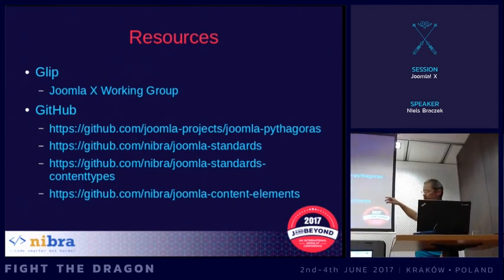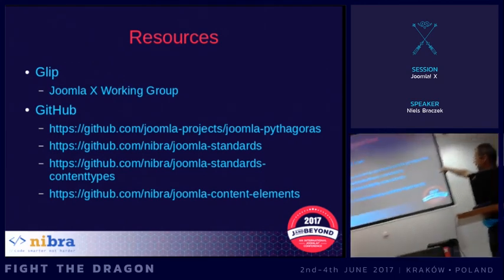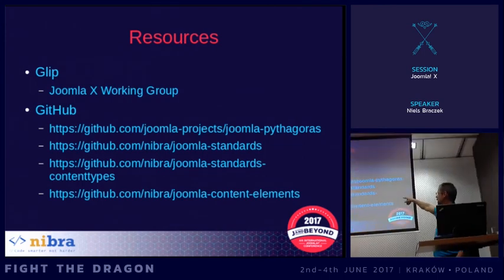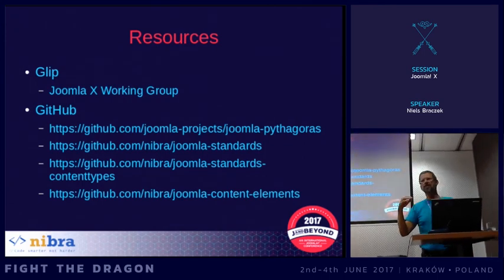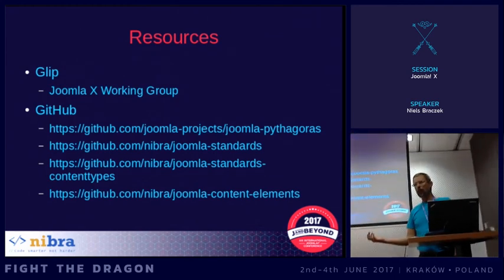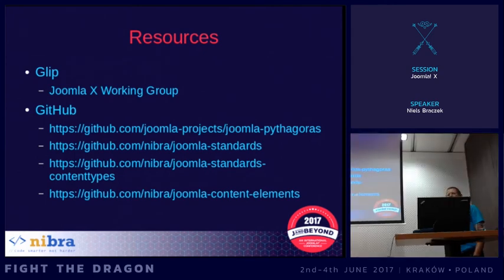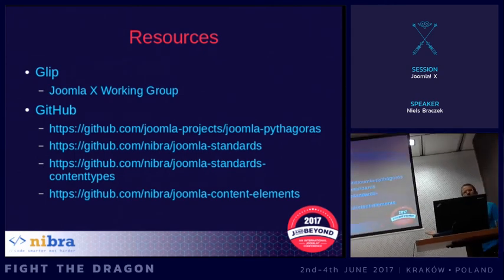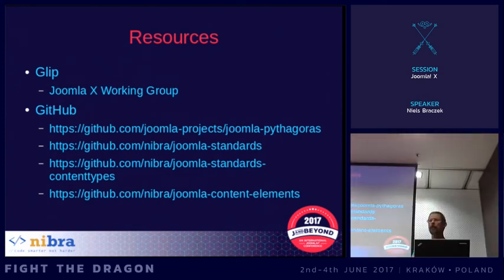The source code for that is in the Joomla standards repo. And the second repo here, the Joomla standards content types, is generated automatically with a script, so it can be published on Composer. So you, as an extension developer, for example, can develop against this interface. It's exactly the way the PSR standards do it.